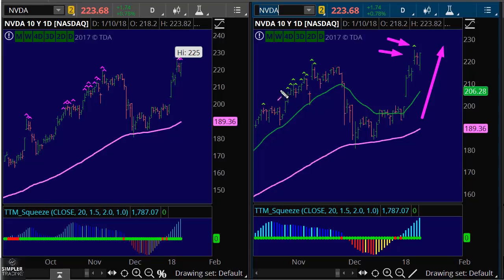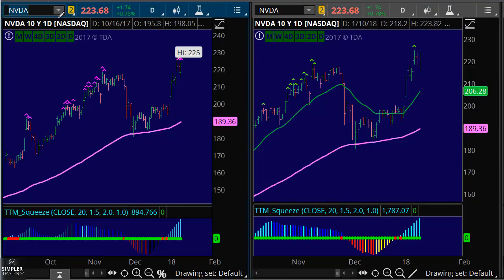Well, we did get a top hat. With a top hat, the odds increase of a pullback to the 21. We're obviously not getting it. So this is one I'm keeping an eye on, but not doing anything with right now. What are some things that I like here? There's two that I like. One of these we picked up in the room today. But one that I like that we're going to start looking at some orders for is SGMS.